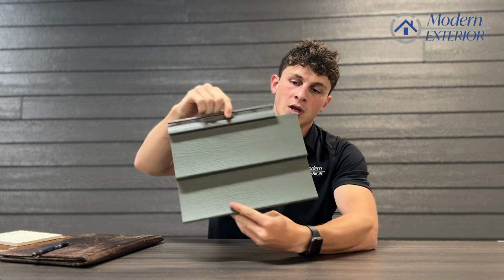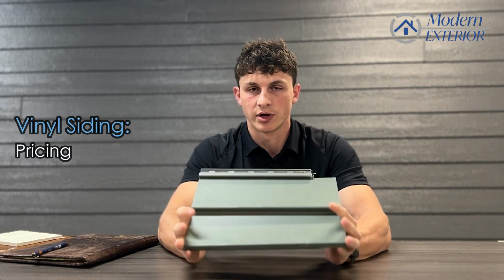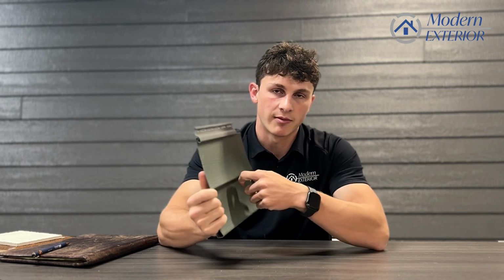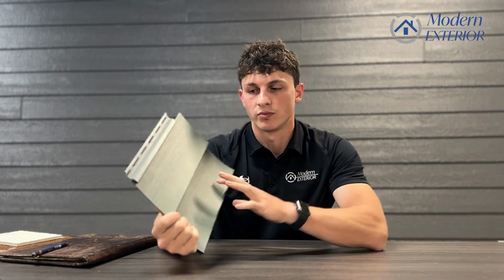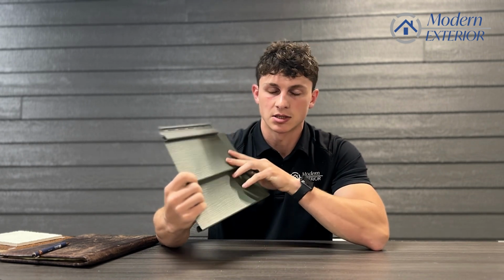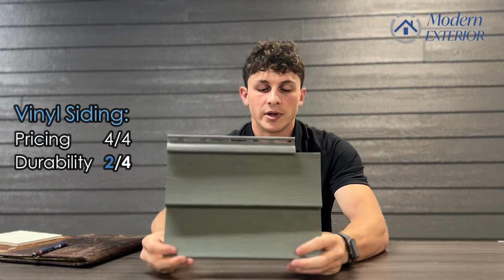So it's quite firm. Pros about vinyl siding are it's quite cheap. So for cost effectiveness, we'll give it a 4. Durability-wise, it does flex some. So certain types of mechanical damage and baseballs and whatnot, they can flex. What happens over time is the sun deteriorates it, dries it out, and it gets quite brittle. Then the baseball, when it doesn't flex anymore, is going to crack this. So durability-wise, probably just going to give it a 2. But that's what you pay for.